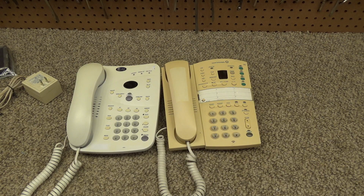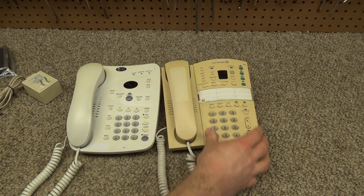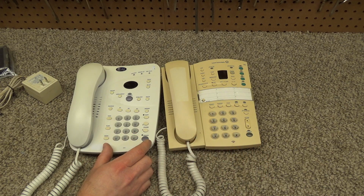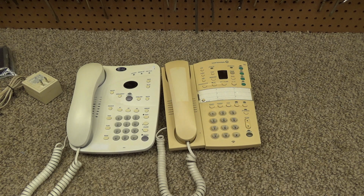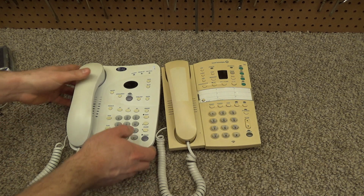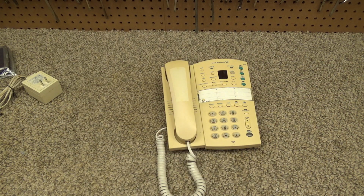There's definitely some similarities here. We can see the telephone dial numbers, the speakerphone, the volume control. This is all the same. The bottom portion of the telephone here is very similar, and then the answering machine is on the top. So these are definitely descendants of each other. I'm just not sure exactly how far and what timeline. So anyways, let's get this 1818 out of the way.